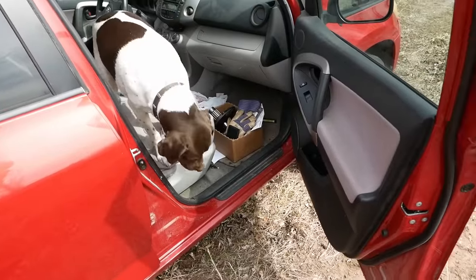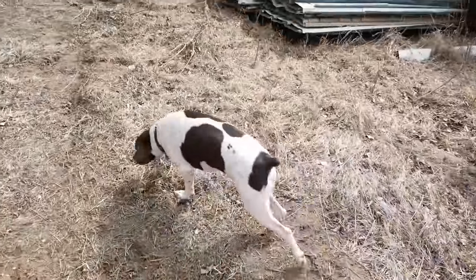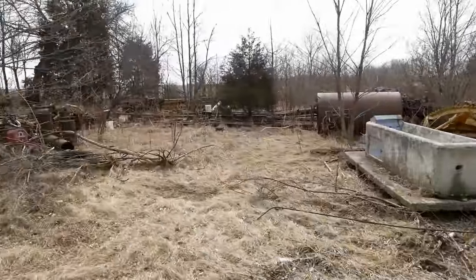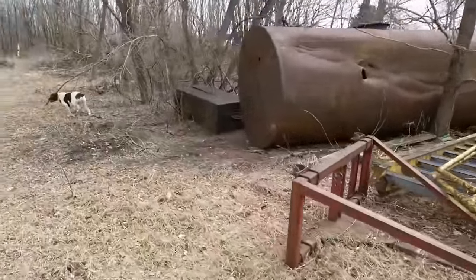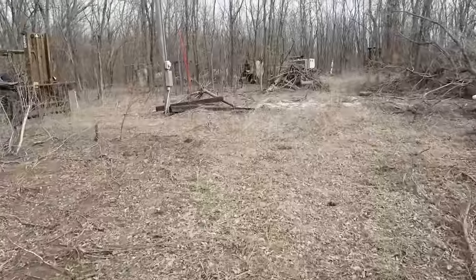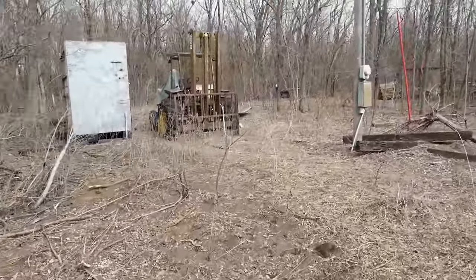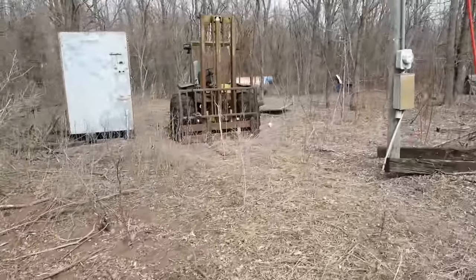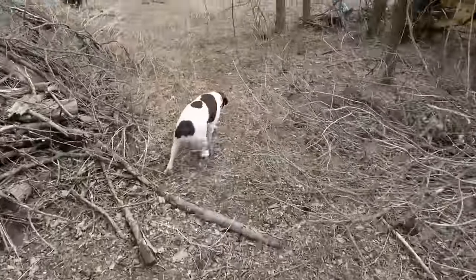Come on. Well, we haven't been down here for a while. Place looks about the same. Except for the loader's gone. My brother came and grabbed it. Forklift's still here, still runs good. Tires are a little flat. Go find a bunny pup. There's lots of them in here.